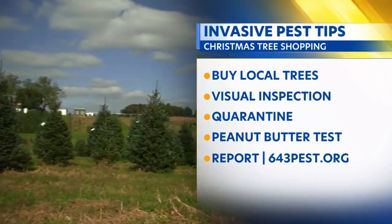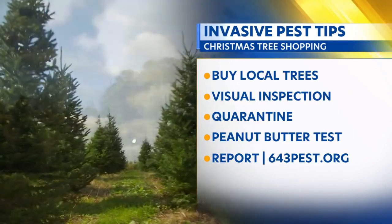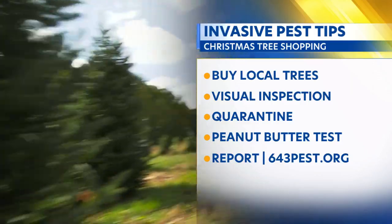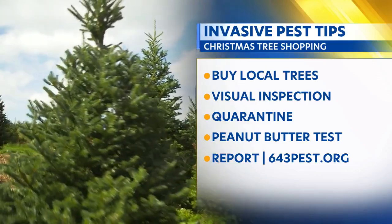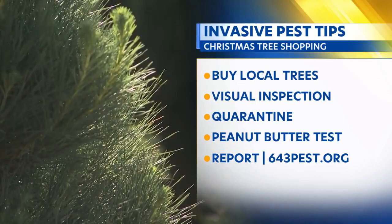You could also use a tarp on the lawn for big trees, and for smaller plants, a small tub with a soapy water moat. Then do a peanut butter test by placing a stick with a smear of peanut butter on the end next to the plant and wait an hour. If any pests are detected, keep that plant in quarantine and report it or treat it as appropriate.